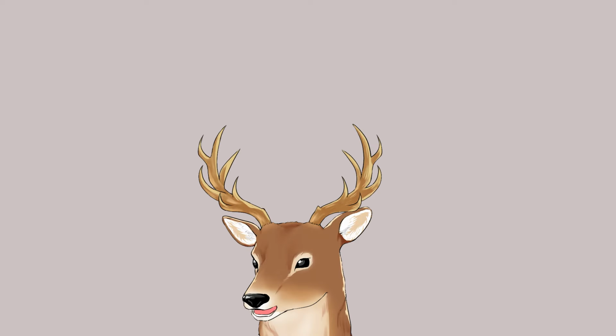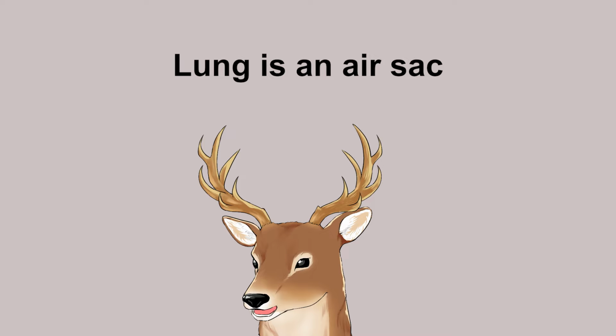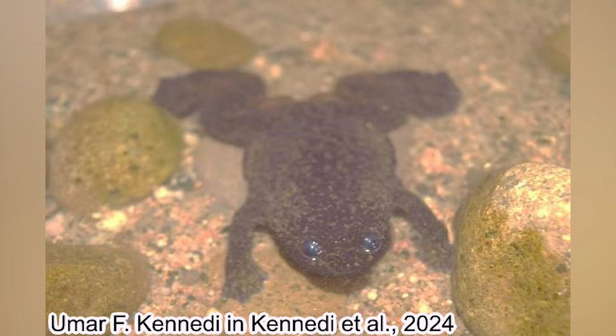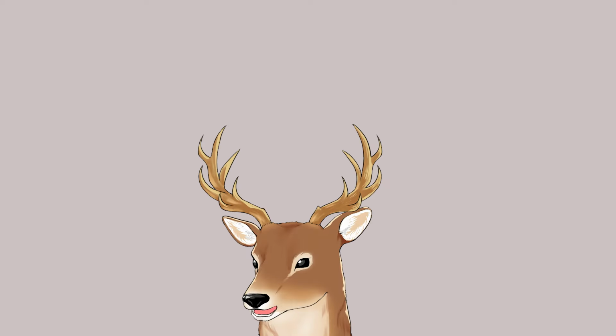But then, the question is, why do they need to lose lung? The possible answer is, because lung is an air sac. That means it will float in the water. Having lungs makes it harder for them to stay underwater. Remember that they live in fast-moving water, so if they float, they would be carried away a lot of the time. And so, because it's a nuisance, and because they don't really need it, it's better for them to lose it.